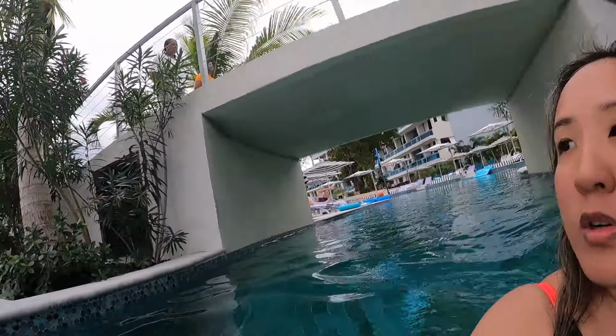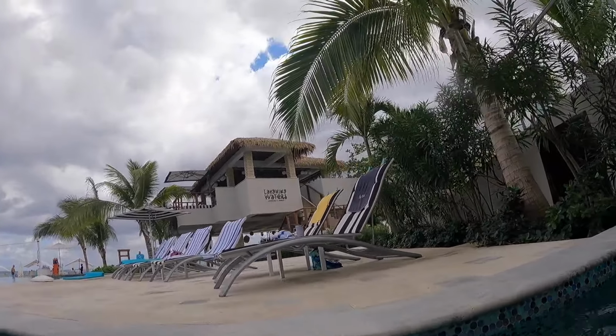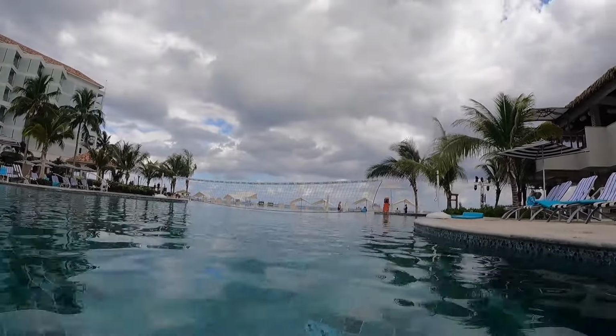Now going on this bridge, where you can walk over to the Lashing Waters Cocktail and Bubbly. So that is a bar, and on top is the lounge where I hung out for a little bit the first time I came here. And then you can do volleyball on this side, and then on that end is another infinity pool. But now I'm used to it again. I wish it was heated, but you know.